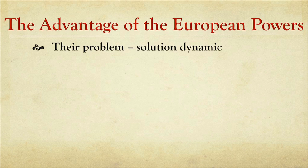Partly because Europe is so fragmented with several warring states that they constantly are having to up the quality of their military technology in order to do better against their rivals who are right nearby. Therefore, they have a kind of problem-solution dynamic in which each of them have to keep raising the levels of their game. But that means all of them together are getting more advanced.